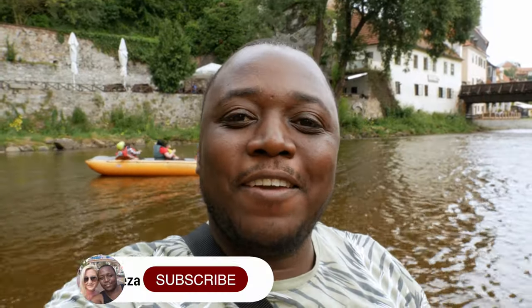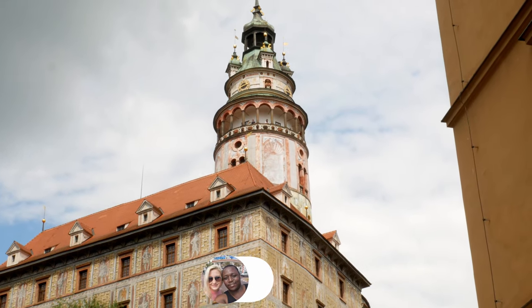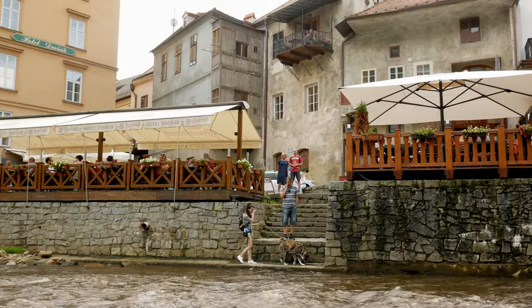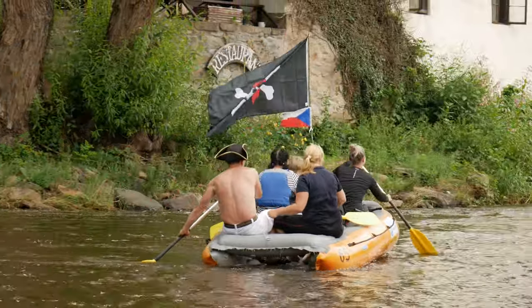I think this may be my most favorite part of Cesky Krumlov because you have this little island right in the middle of the town center between the castle and the town, and you have a river going on both sides of the island. You can see people on really cute boats, and you can also see the castle just on the other side, and there's a pub. So I'm gonna grab a cheeky drink, and I think I love this place. It's amazing, it's just breathtaking, and it's worth visiting.